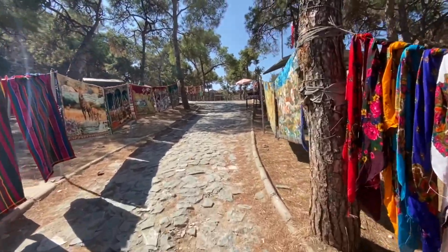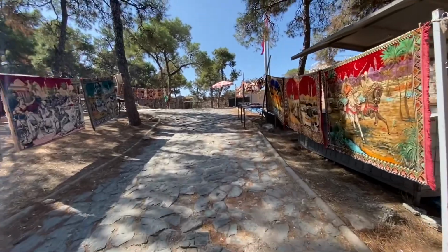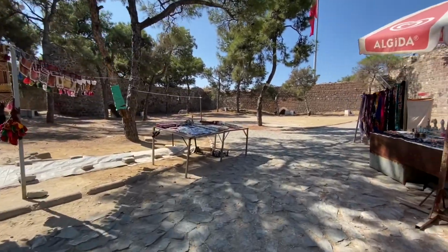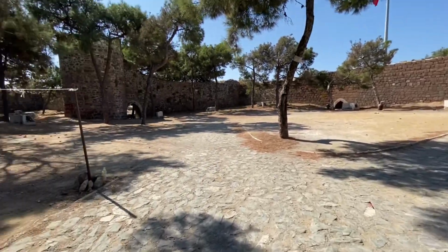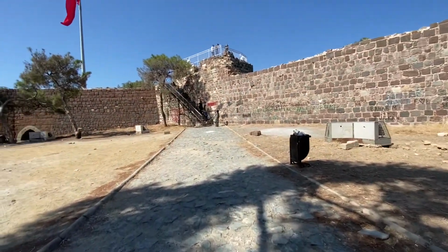So this is the castle at Kadifekale, and it's mountain here in Izmir. It was an awesome strategic lookout point back in the day, resurrected in the 3rd century BC. So during the times of the ancient city of Izmir, this is where they fought off their enemies.